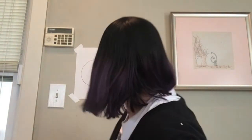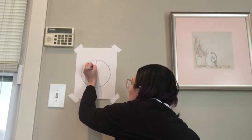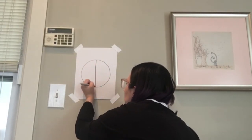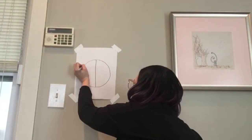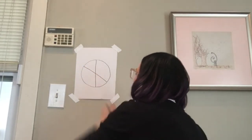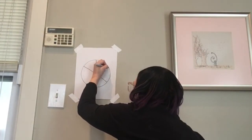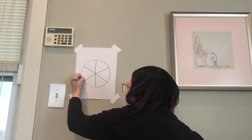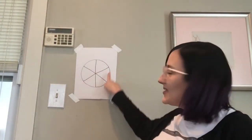All right. Now we want to divide this circle into 6 pieces. So what you're going to do is divide it in half like this, and then you're going to make an X through it. So you're going to go from the top left to the bottom right, and then from the top right to the bottom left, so that it looks like you have a pizza with 6 slices in it.